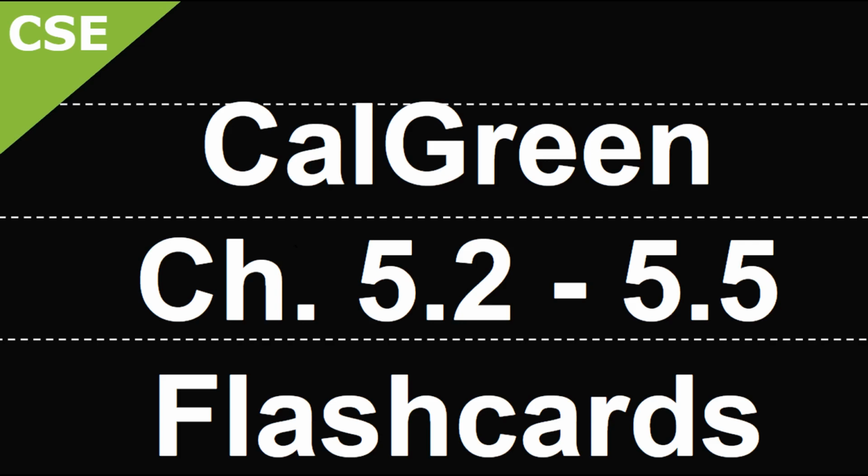Let's review this flashcard again. Shower heads flow rate should be a maximum of 1.8 gallons per minute at 80 psi. The pressure for the shower head at 80 psi is the highest compared to other fixture types, and 1.8 gallons per minute is also higher than other fixture types. That's a good way to remember the shower head.